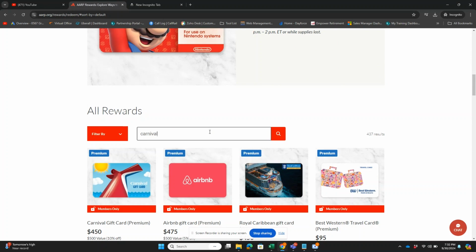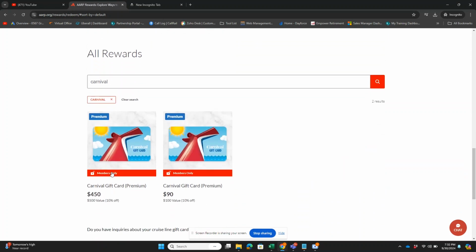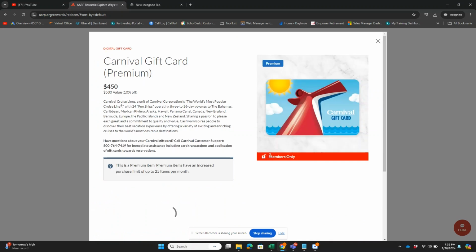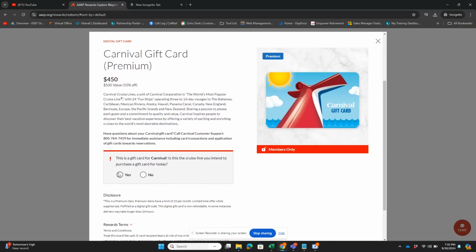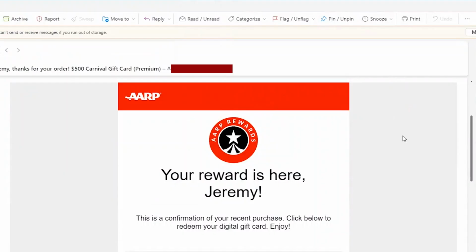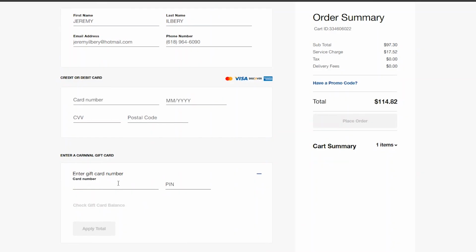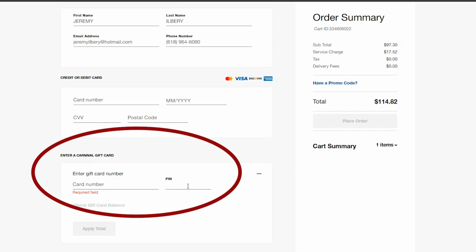You'll see there are two gift card options, the $450 option and the $90 option. When you purchase these gift cards, the $450 gift card is worth $500 in Carnival money. The $90 gift card is worth $100 in Carnival money that you can use however you want on Carnival's website or on the Carnival Cruise itself. Once you add these gift cards to your cart and purchase them, you're going to receive an email. Inside that email, you're going to have combinations of numbers: the gift card number and the PIN code.